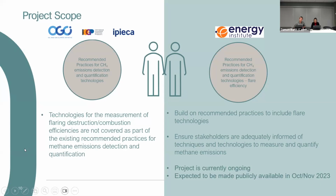So, a brief note on this: this scope of work is currently ongoing. We're expecting that it will be made publicly available later this month. Everything that we'll talk about for the flare technologies is still ongoing and is waiting for finalization. But we just wanted to share some of the interesting work that we've found, and it comes at a good time with the initial publication of the OGCI, IOGP, and Ipieca reports.